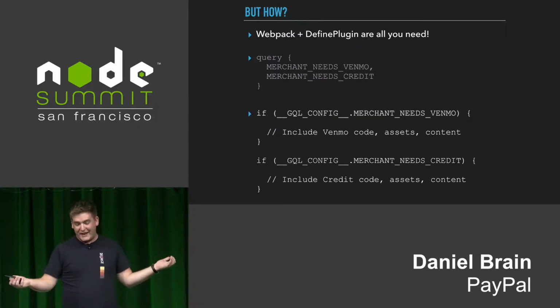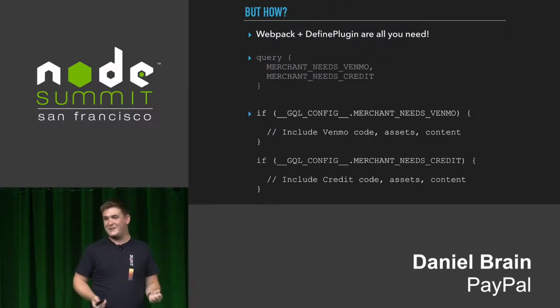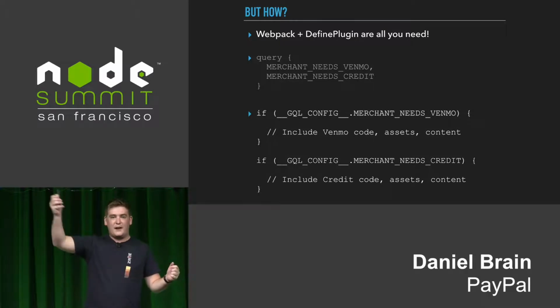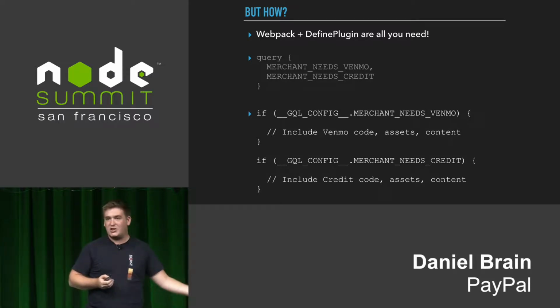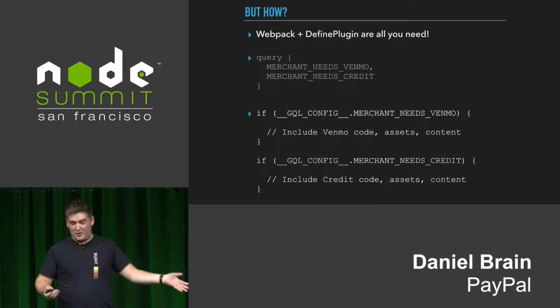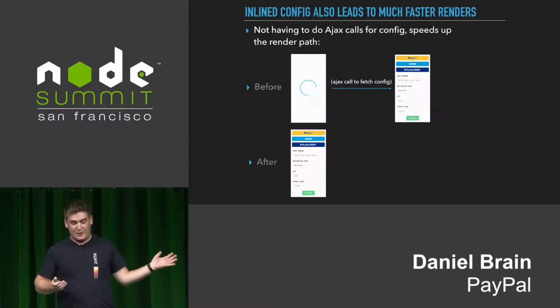Webpack, define plugin, and GraphQL are the real heroes of the story there. We end up embedding GraphQL queries directly into our script. We have those fired off, and then we embed them in with define plugin into the bundle again. So essentially, we can do the same thing. We can box off different features based on exactly what the merchant needs. If we decide to enable Venmo for a particular merchant, we can say, OK, you're going to get this code, but nobody else is because nobody else needs it, and we don't want to slow them down. So super useful to be able to do that with Webpack.